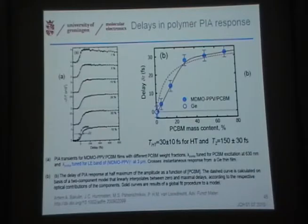Okay. In order to give a little bit more proof for this, to understand this, there was a next experiment, because what you have to understand is why is it first faster and then it becomes 30. Well, that is because the idea is that here, when you do not have enough PCBM, you excite the polymer directly, and so you make charges directly in the polymer. That is why you can find some very fast ones when you have polymer only, and then you see the real hole transfer. How can we support that assumption?